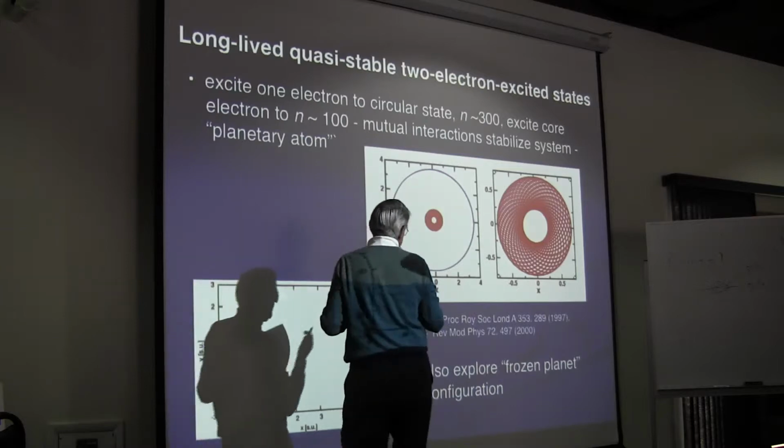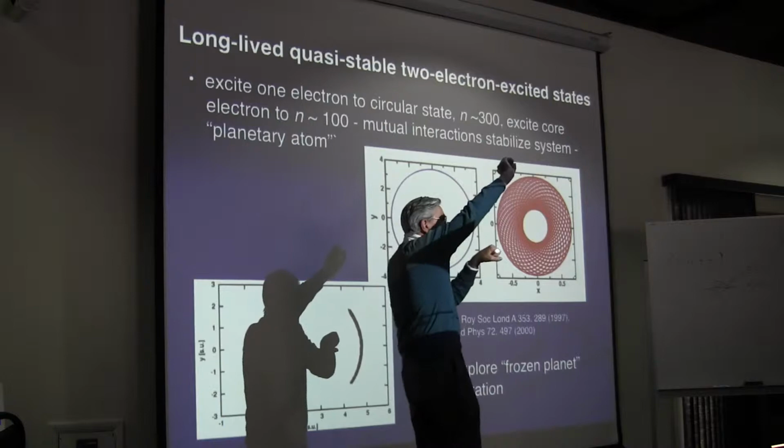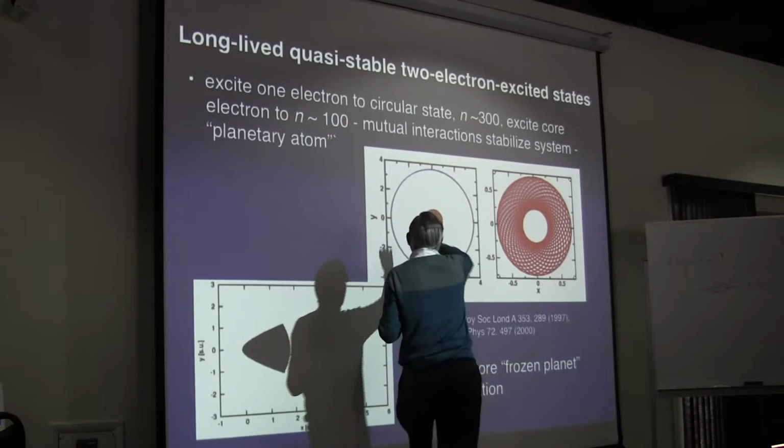Magnets, which our theoretical collaborators have done some work on, although others did work previously, is to start out by taking one electron and parking it into a very high circular orbit with n equals 300 or 600 or something like this. So here we've got this localized electron going around. And then you excite the inner electron to a state with something like n equals 100. Now remember, we control the orbital motion of the outer electron with an external drive field.